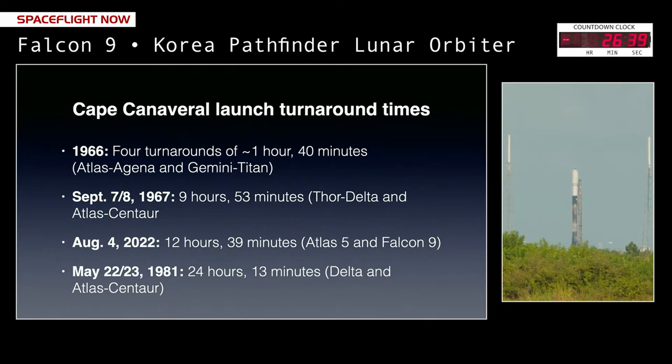And then today's launches, if the Falcon 9 launches on time, would occur 12 hours and 39 minutes apart between the Atlas V and Falcon 9. And then this will beat the mark that occurred in 1981 when two launches occurred 24 hours and 13 minutes apart, a Delta and an Atlas Centaur from different pads at Cape Canaveral.